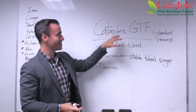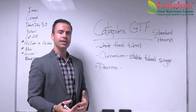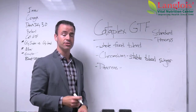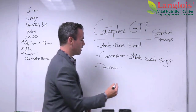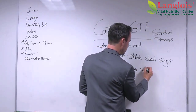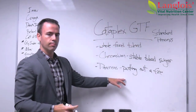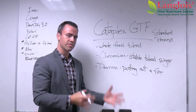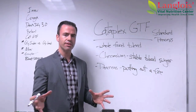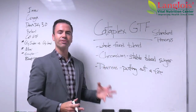Next big part of what's in Cataplex GTF is pancreas. And what we see here is that there's a very specific type of pancreas support inside of Cataplex GTF that's really good at what we call putting out a fire. Now we lovingly mean that, but what we see is that people go through a time of stress and their pancreas freaks out. Now, stress comes in all sorts of different forms, so don't get hung up on the form of stress. But the pancreas starts to behave very erratically.